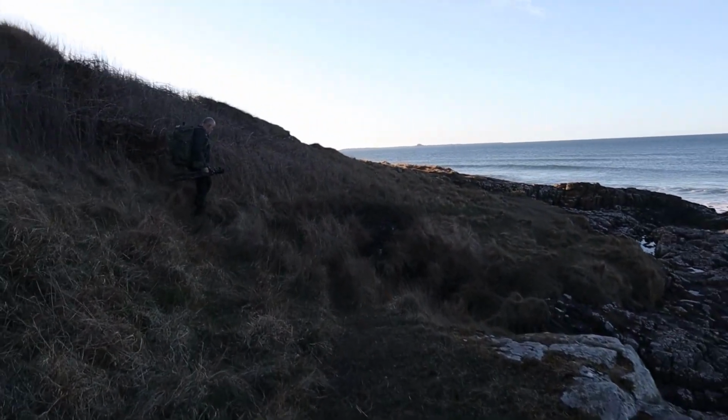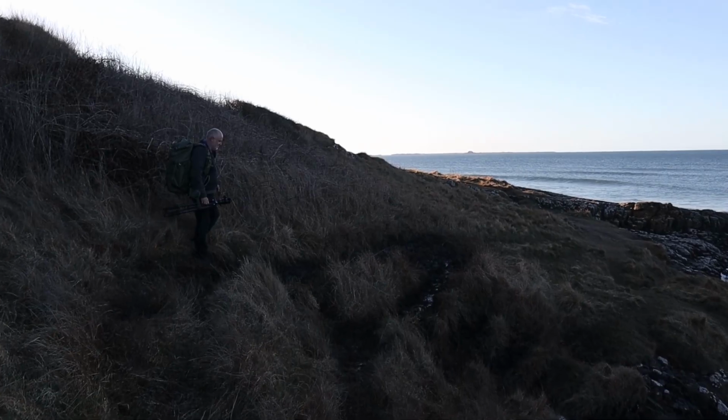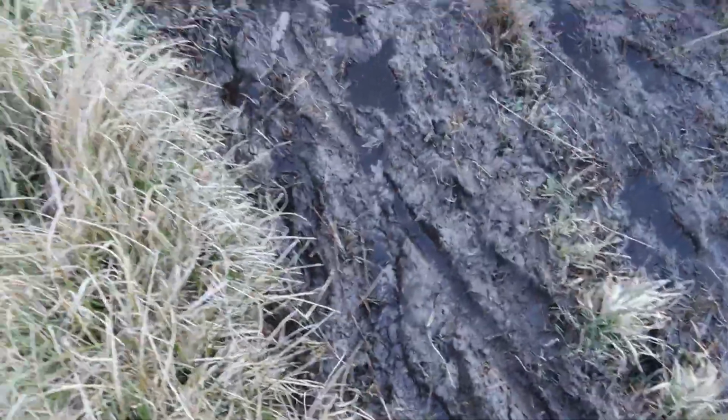Ideal path. It's a good job somebody put wellies on then, Alan, wasn't it? Oh, yeah. Not a lot of grip on them wellies. Still managed to go on dune.